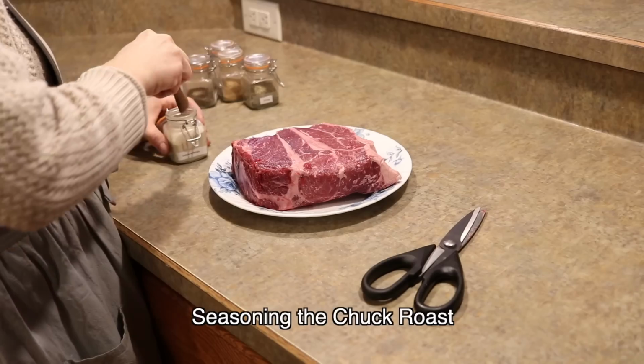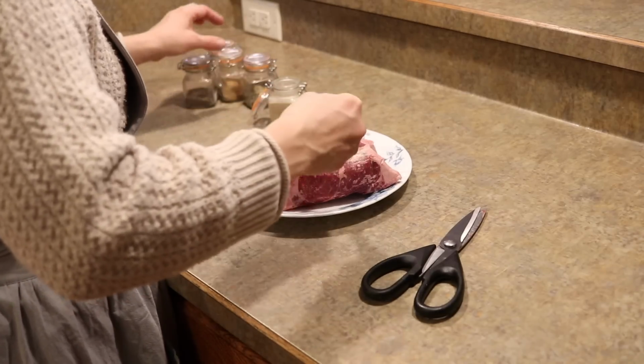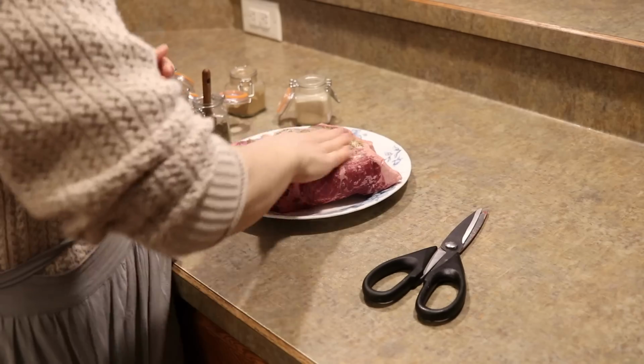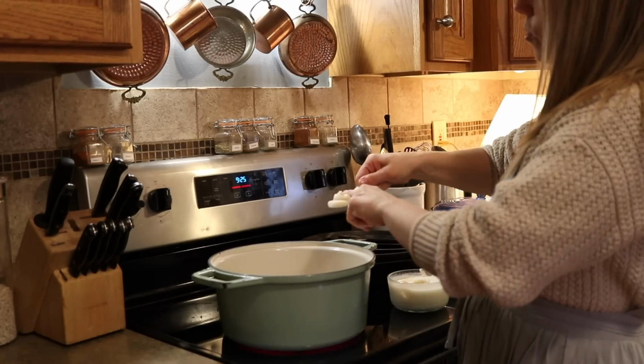But once you get going, like I said, it's easy to do, and it's just so good, and it's really fun. I love having fresh bread on the table. It really makes me feel like a real deal homemaker, having fresh bread on the table for my family.